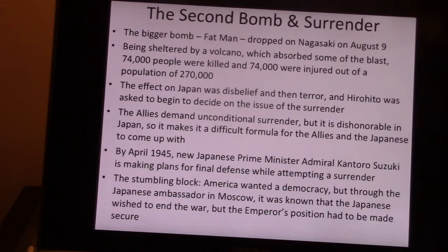Fat Man was dropped a couple days later on August 9th. We dropped it on the backside of a volcano, which absorbs some of the blast. But when it's all said and done, 144,000 people are killed or injured out of a town of 270,000. Japan was shocked in disbelief and terror. And we said, hey, do you want to surrender or do you want us to drop a third one? Thank God Emperor Hirohito decided to surrender because we didn't have a third bomb.